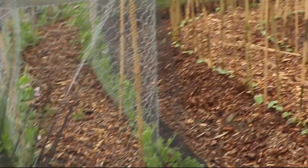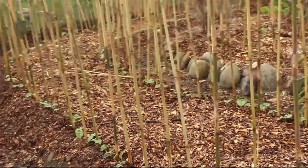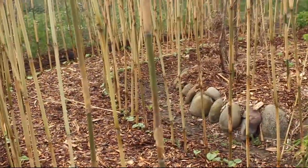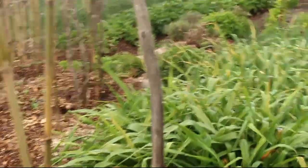So the first bed we've got Capuchina peas, which are dried peas for making hummus and things, and then we've got a bed of Dalmatian beans which have just gone in. For dried beans, we eat a lot of refried beans and things with beans. And then there's a couple of perennial beds there, the perennial beans.